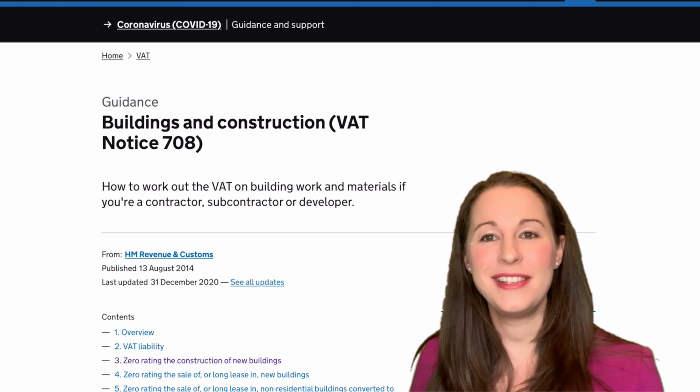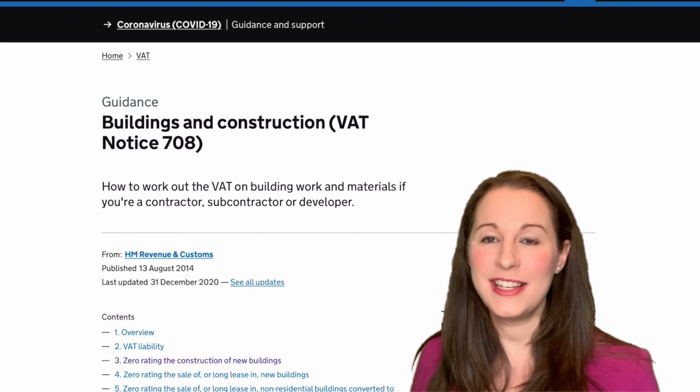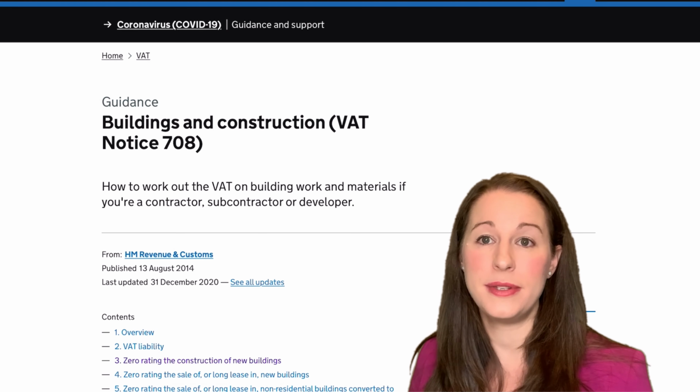So let me jump into VAT Notice 708 and let me just show you some of the information to find out more about what you need to be aware of for registering for VAT and how it all fits together. If you're in the property industry, VAT Notice 708 is quite an important one because this is the one that covers building and construction. So this is the one that will fall within how it all works together. So as you can see from here, we've got the whole notice.